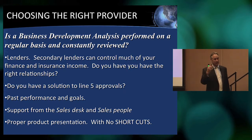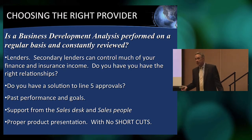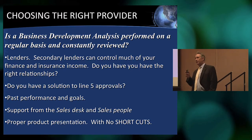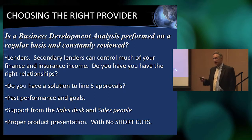If your salespeople are not trained to do that, or if your sales desk is not trained to properly negotiate on payments, guess what? It's costing you money. I also don't think a sales desk needs to quote a payment down to $347.42 for 72 months at 3.47%. I don't think a desk needs to quote payments that exact.